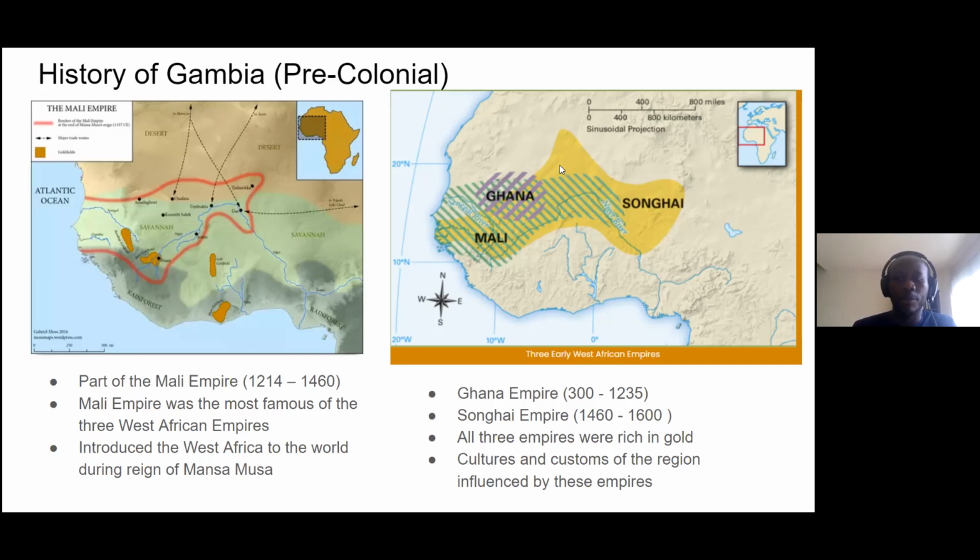Because of the historical nature of this, most of the people that live in this region are almost similar. The same ethnic groups that you'll find in Gambia are the same people that you will find in Mali, Senegal, Guinea-Bissau, Guinea-Conakry, all the way to Sierra Leone, and even some parts of Niger. The ethnicity, the language, the food, the culture, and the customs and traditions are very similar.